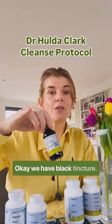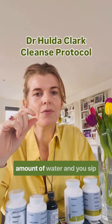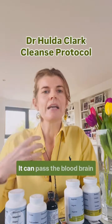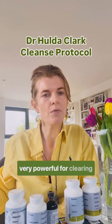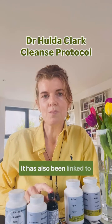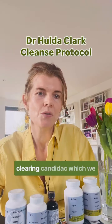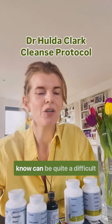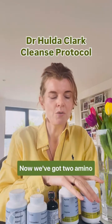Okay, we have black walnut hull tincture. It's a dark green liquid. You take it with a small amount of water and you sip it. It can pass the blood-brain barrier. It also, in the intestine, is very powerful for clearing parasites out of the body. It has also been linked to supporting H. pylori and to clearing candida, which we know can be quite a difficult one to take. All 3. Now we've got 2 amino acids.